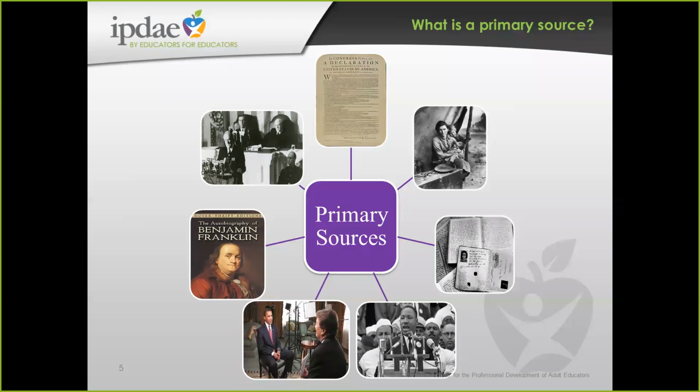But also take a look at those photographs. I mean, we have two photographs down at the bottom where you have Dr. King who's doing the I Have a Dream speech, but you also have an interview that's going on with President Obama. You also have the photograph of the child and his mother. When you look at that and you think, my gosh, how desperate the situations were back at that time. You have a firsthand look at what was happening at a given point in time.